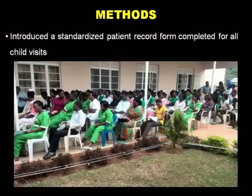I'm sure in the previous stakeholder meetings we shared some of this. We introduced a standard medical form 5 to these facilities, and this medical form 5 is the standard document which is used by clinicians on all children who present to the outpatient department. This photo shows one of the sessions which we had when we were introducing the standard medical form 5. We had a lot of sessions, and we oriented the people at the facilities about the medical form and how it will be used.